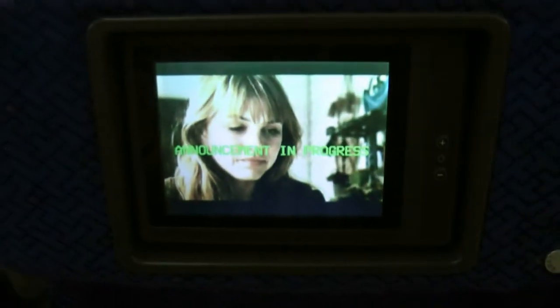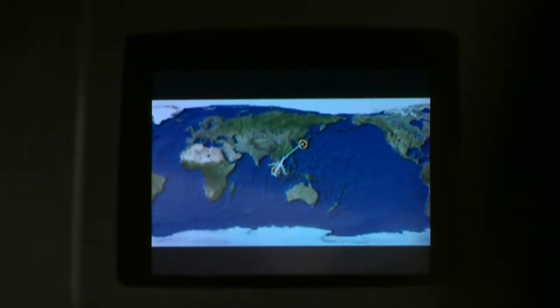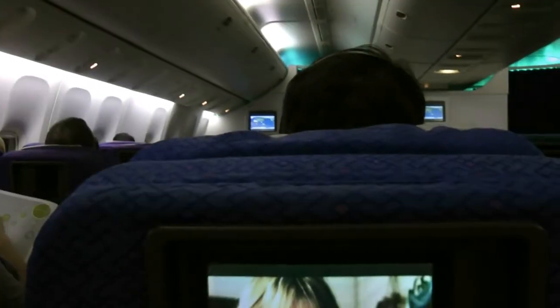Here the cabin crew is repeating what the flight crew announced, since it's in the Japanese language. The captain only spoke English, and Japanese passengers would not necessarily understand that, so that would be the reason for the announcement in Japanese.